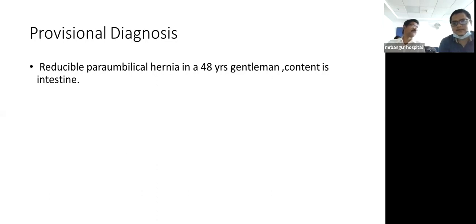Sir, we'll open the hernial sac. What precaution should you take while you open the hernial sac? Sir, we'll reduce the content. Try to reduce the content, yes. Sometimes it is not reducible, but still you need to open up. What precaution should you take? Sir, if any adhesions are there, we should lyse them first. And when you incise the hernial sac, you should take care that you don't injure the underlying gut.